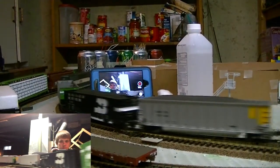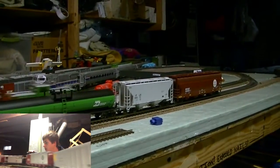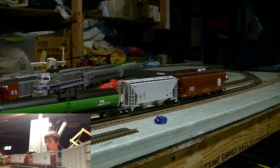And what's the other one? Oh, UPY 1346. It's in here somewhere. At the very bottom, of course. Why? Because it doesn't run on the DC track. This guy. Be careful. Be careful. Sit right there.